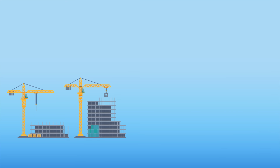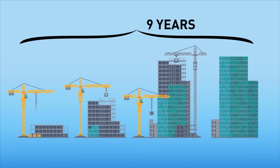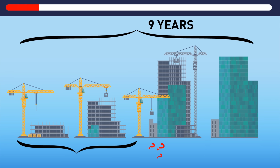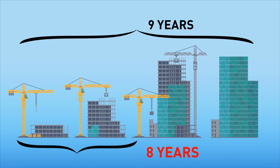It took 9 years to build the world's tallest skyscraper. Every next year, the builders managed to double its height. How many years did it take the skyscraper to reach half of its maximum height? Eight years. If the constructors doubled the building's height every year, the skyscraper was half of its final height a year before it was completed.